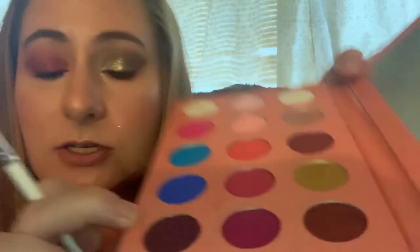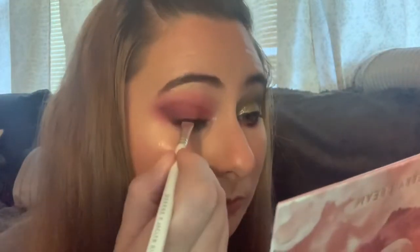I'm gonna try the deepest shade real quick. I just wiped off my little brush, and I'm gonna go in with Storm Cloud and see how that works lining my eye. Definitely not as nice as the black one from the Morphe. Okay, I'm gonna pop on some mascara, and I'll be right back with my final thoughts.